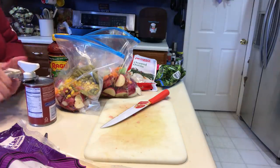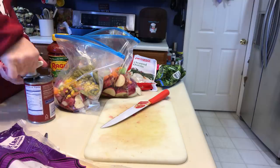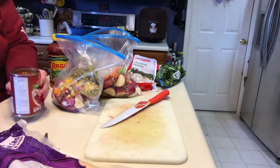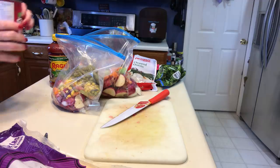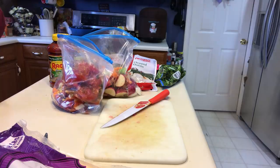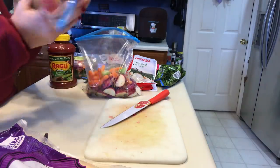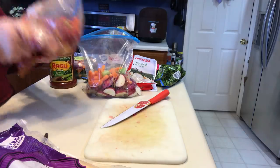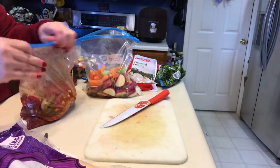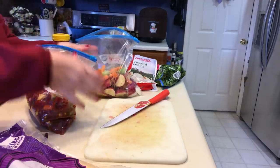A can of stewed tomatoes that I just had, and so I'm going to use those. I'm not draining this, I'm just going to add it right to it. Put it all together. Now they're going to need to add some water to this, or some beef broth would actually be best. And I have beef broth for them, and I will tell them that they need to add that. But there is their beef stew.